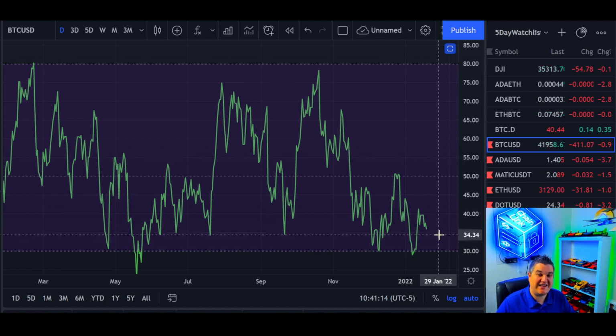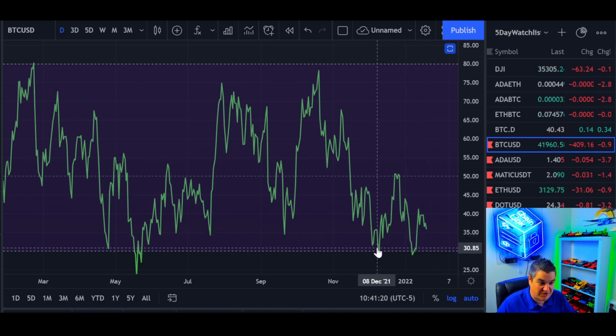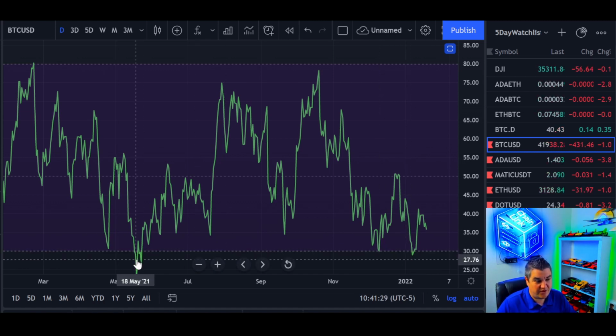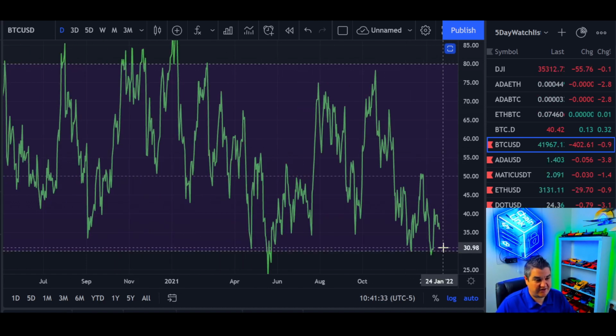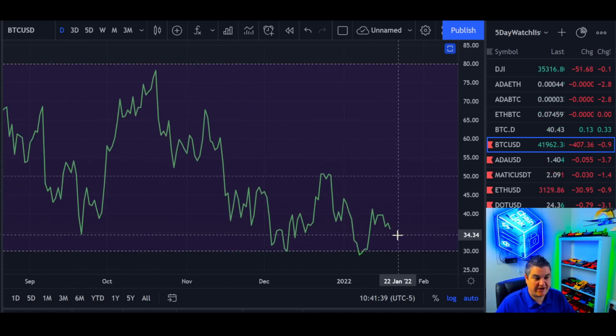When everything's dead like this, we're in extreme fear, right? We're still in extreme fear, and your RSI has been oversold several times here since December. We hit really low there. We even hit pretty oversold there. And look at the May drop, right? When we went way down. So few and far between. Good times to pick some up when you get these opportunities. They're not so often.